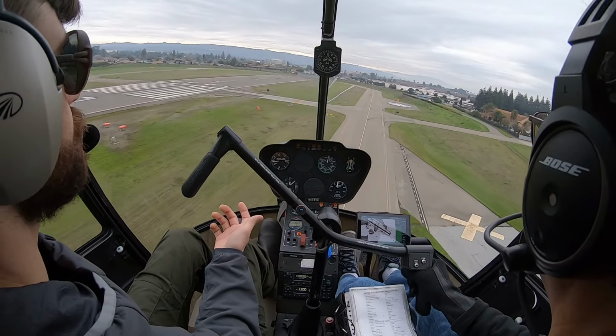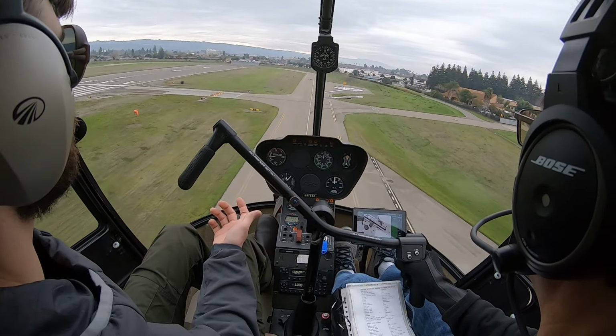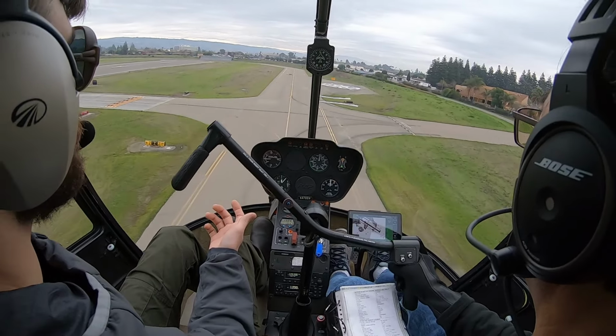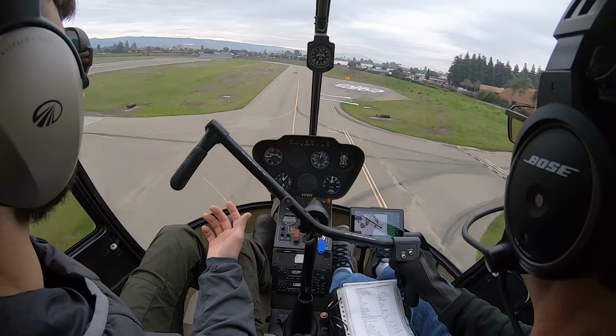Tango Bravo, runway 10 right, clear for the option. 10 right, full stop landing, runway, Tango Bravo. Just anticipate the right yaw because of the left crosswind. It's nice and slow here.